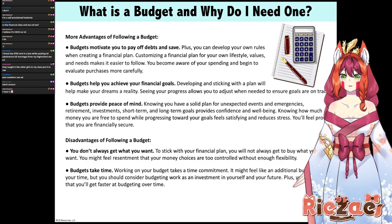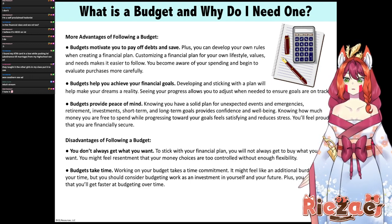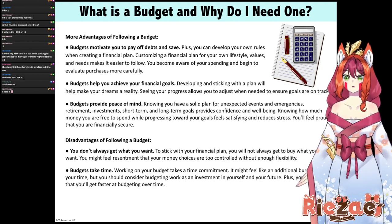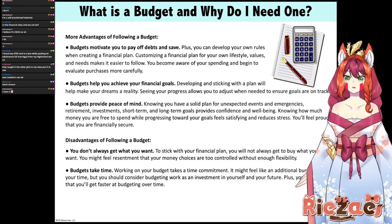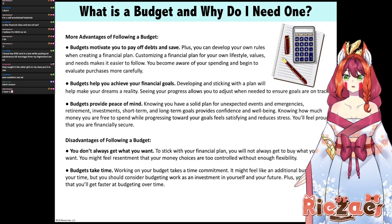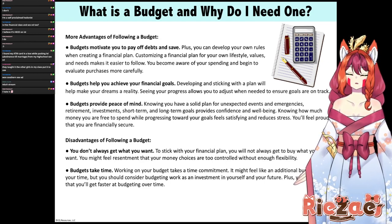So budgets can motivate you to pay off debts and save. As we saw with the credit cards, things can get out of hand very quickly. So, you develop your own rules, you can set certain things aside for how much you do want to spend on impulse purchases, and you can customize a financial plan based on your lifestyle and how much you make. So budgeting can help you achieve your financial goals.